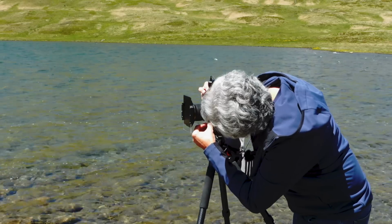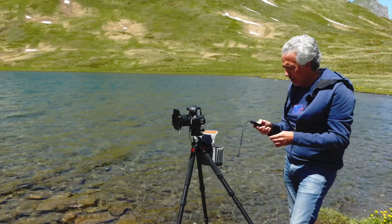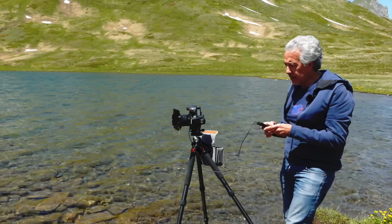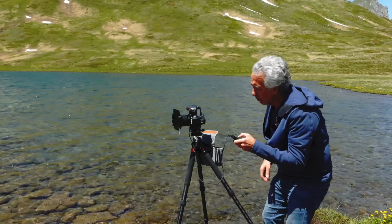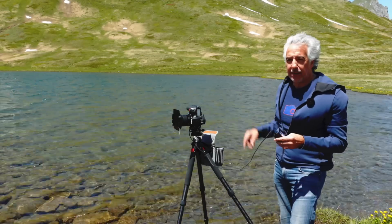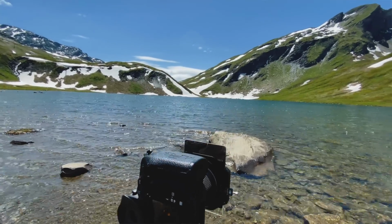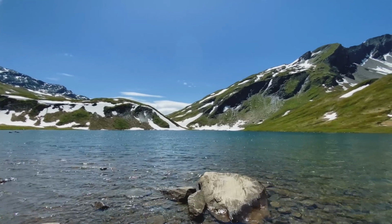I will need my remote shutter release. I set my exposure length to 3 minutes. Let's start with the first shot. I don't need to remind you, but I will, that I set my camera in manual mode. The autofocus is off and the camera is set on bulb.